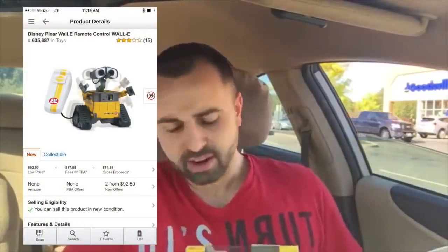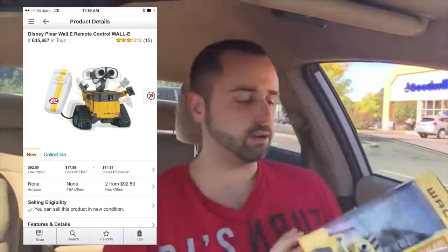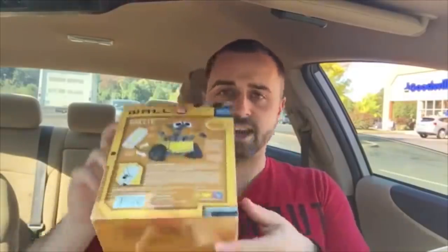I forgot what it's going for. I think it was going for like 20 or 30 bucks. I've got to double scan it, but I know it was going for some pretty decent cash. Some of these older toys that are outdated and they don't sell them anymore, they go for really good cash. So that was really cool. Always scan the barcodes and see what it's selling for.